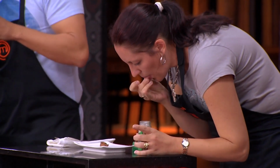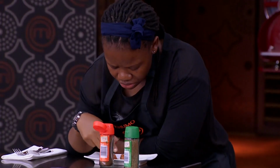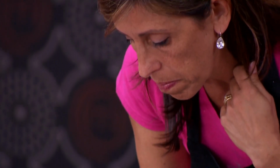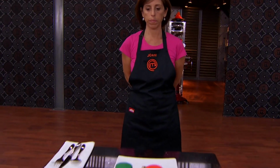I just could not get one spice coming out, like clove or cinnamon. So I went for the mixed spice and I went for the mixed herbs. I can spot the sage, and I just decide to take the nutmeg because it has a darker color than cinnamon, and the pumpkin looked a bit dark, so I put that down. I'm convinced it's nutmeg, so I put that one down, and then I grab the sage bottle and hope it's the right one. Right, have we all decided?